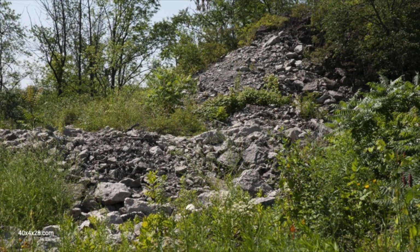But the rock piles are still there. We found quite a few of those. Most of these probably date from the later enlargements. But I like to think that at the bottom of these piles, there's still a few stones left that were blasted from the cut in 1820.